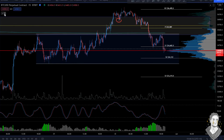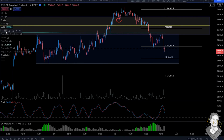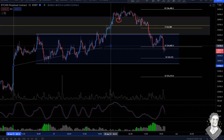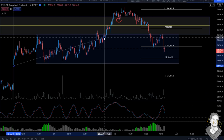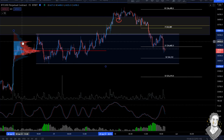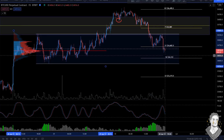And so if we actually put on our fixed range, so I can easily explain this, and go ahead and get rid of a few other things to keep this clean, we can see that we broke above and into this area on the 28th of June. Now we want to actually pull this before we ended up breaking out of the range. And once we find acceptance back into the value area high, which is actually at $34,969, we can be targeting, and it is very probable that we come down to the value area low of the range, or at the very least the point of control.